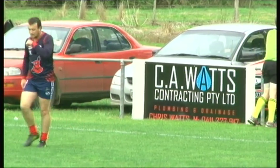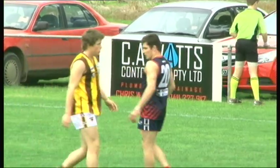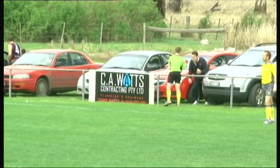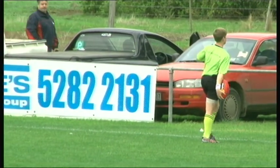Well, he went with his hands away from his body. I was more worried about him putting his leg out and breaking his leg. Yeah, I think he would have been better just putting his hands close to his body and going in a little bit harder.